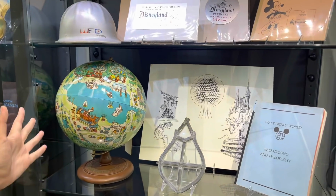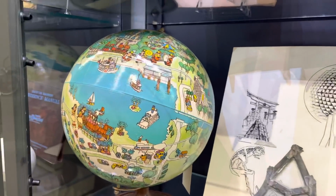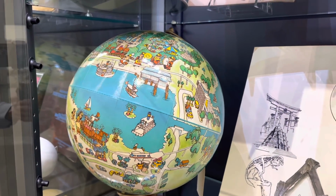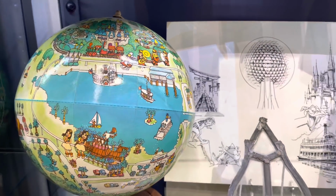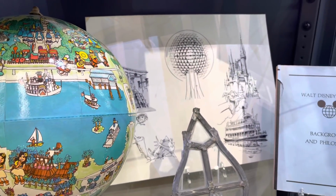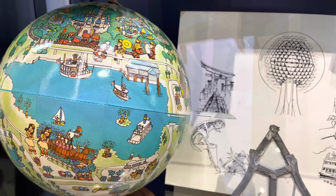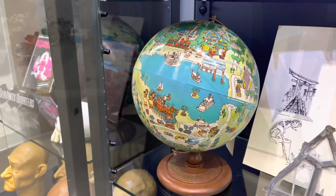This is a globe of Walt Disney World that was distributed to travel agencies very early on in the resort's history, and it is a globe showcasing all of Walt Disney World. So you see we have the Seven Seas Lagoon, the Magic Kingdom, the Polynesian Village, all of those things are here, and if you go around, it'll encompass all of the property as it existed at that time.